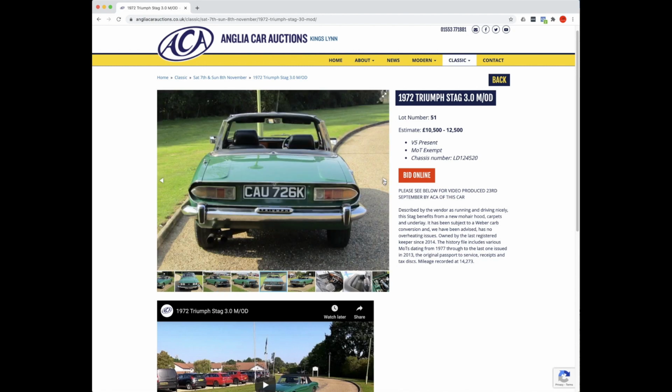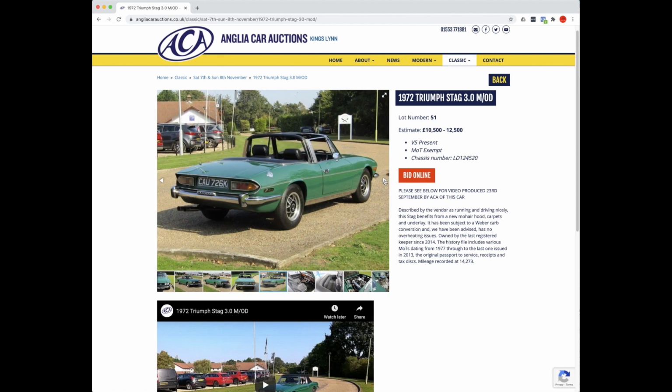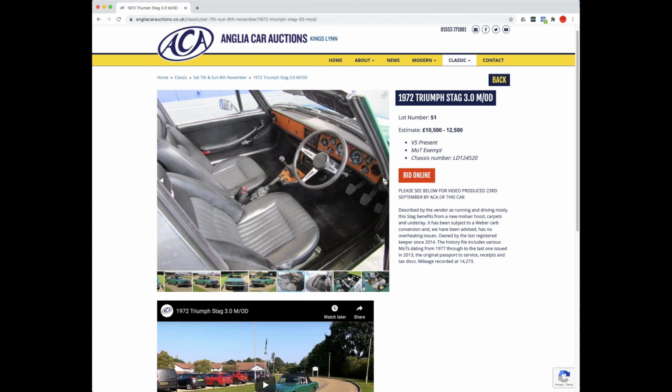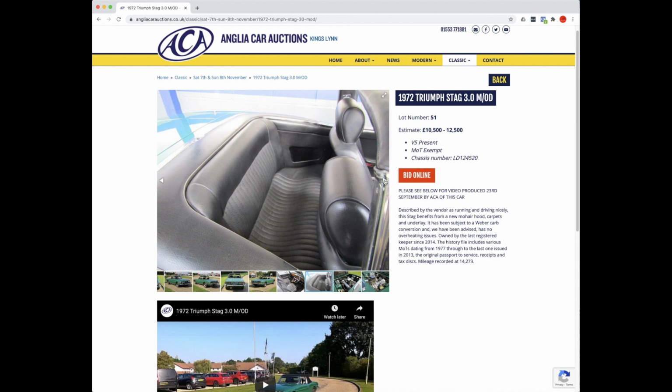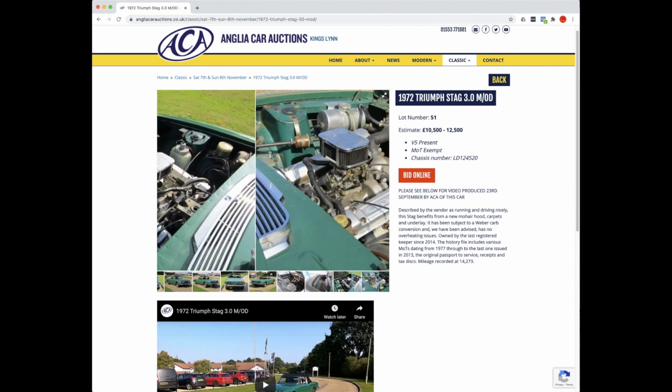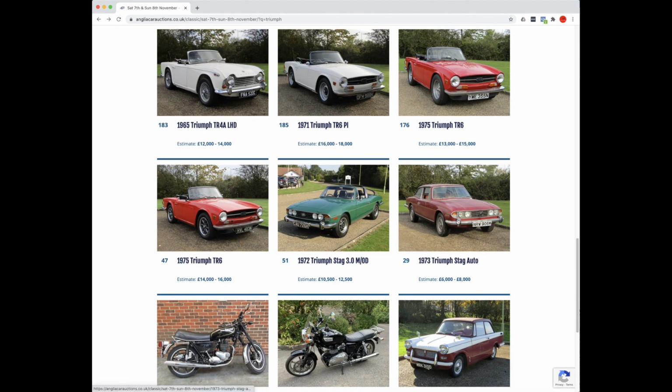1972 3-litre manual with overdrive. Again, new mohair hood, carpets, and various other facets. It's had a Weber carb conversion, and lots of MOTs going back right from 1977 through to the last one in 2013, and yeah, 14,273 miles. So again, very low mileage, and a good looking car, and with a little bit of fettling, I'm sure will be very, very nice indeed.